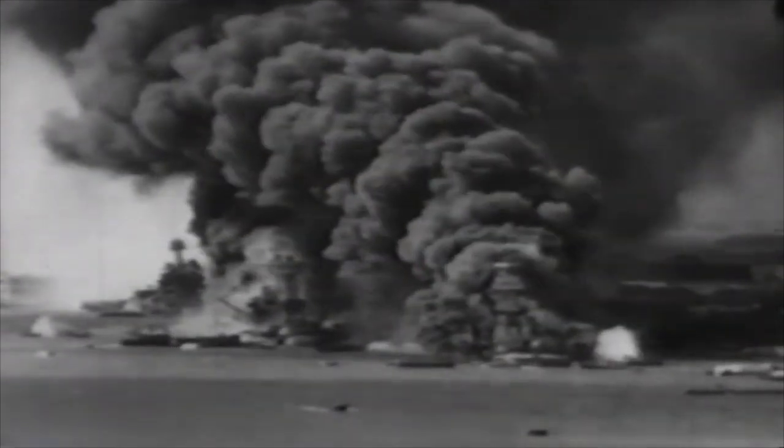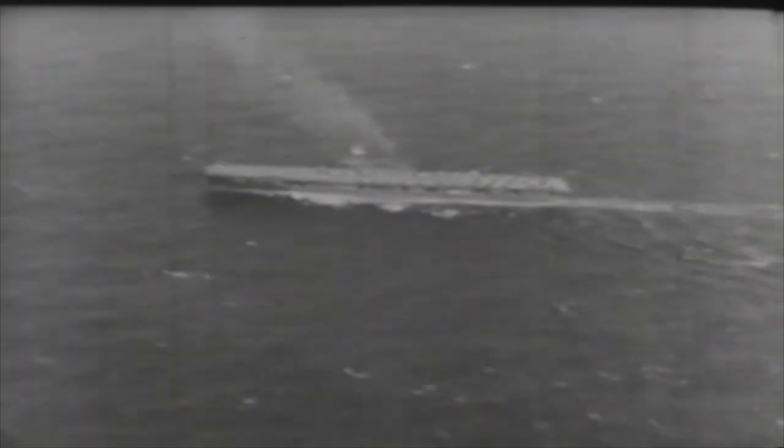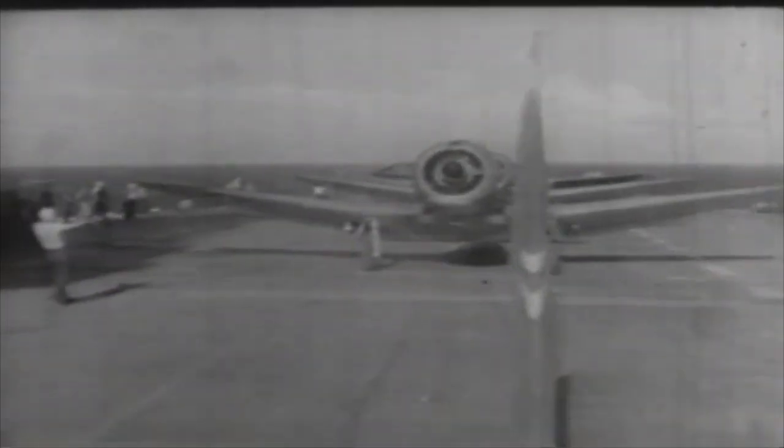Japanese carrier aircraft struck. When the smoke had cleared and losses were evaluated, our Pacific Fleet was temporarily out of action. Gloom settled thickly over the country, but the Navy's top strategists thanked God that all our carriers were at sea December 7th, and though few in number, were ready to launch their planes in counterattack.